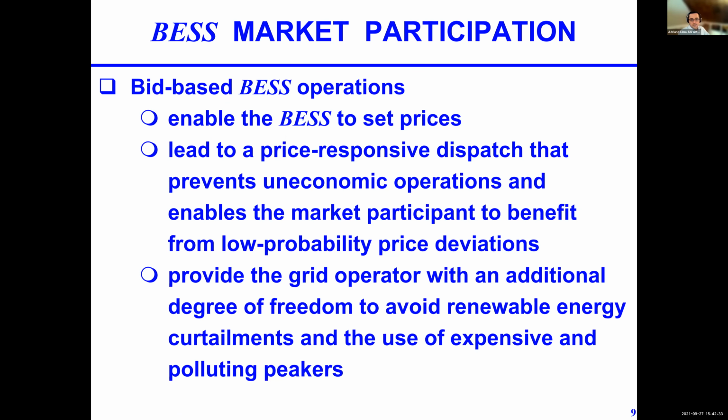Now, once we have bid-based battery operations, then the battery can actually set the price. So we can offer energy at a price, and that becomes the price that the market clears. So in that situation, it's very likely that the battery will be attaining profitable operations. And once it's determining its bids, it's considering various possible dispatch schedules. And for each possible price realization, those bids are going to lead to a different schedule. And so we say that this dispatch schedule of the batteries is price responsive.